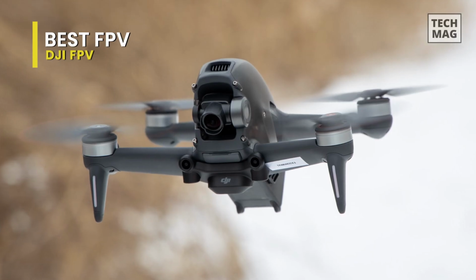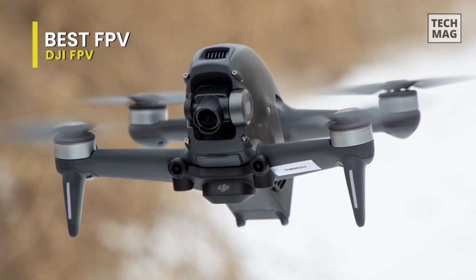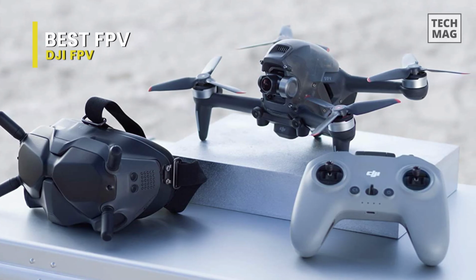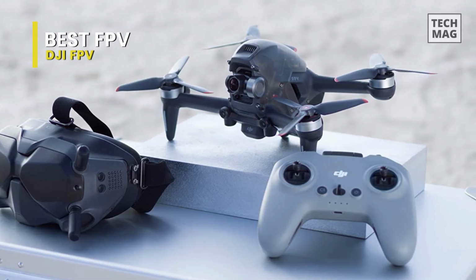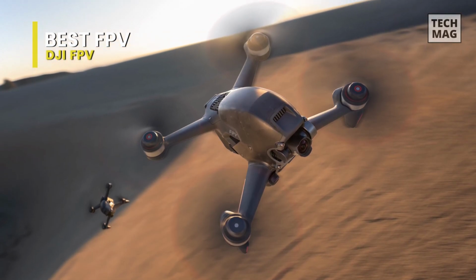The DJI FPV is mainly aimed at shooting immersive first-person 4K video, and there is the ability to shoot still images at a basic level, but you certainly shouldn't buy this drone for that reason. The advantage of shooting video with FPV drones is that you can achieve the exhilarating first-person view that almost makes the viewer feel like they're flying.